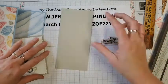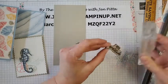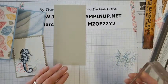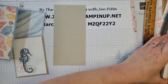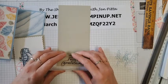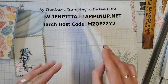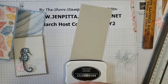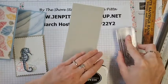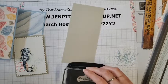Let me just do this. Okay, and whoops, that's very crooked. Let me use my grid paper. And we'll stamp tone on tone here. So I'm going to use the Sahara Sand. On the Sahara Sand cardstock, we'll stamp that. I think I'm going to do it in black. It's too light. Let's try that again. I'm going to be lazy and just stamp this out since the black is darker than that anyway.